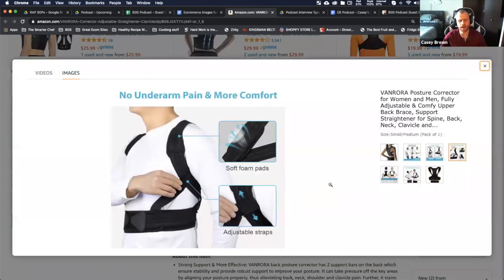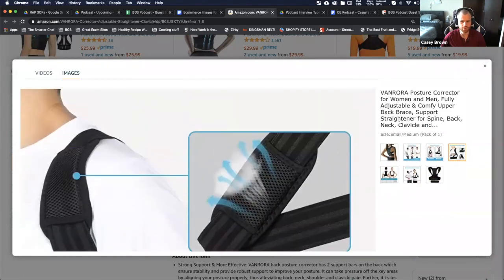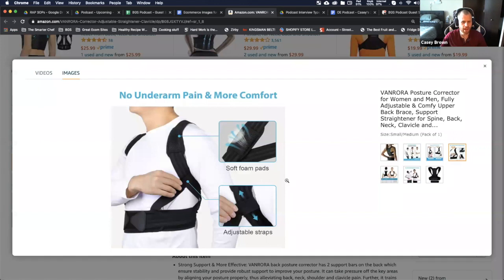So right now we're looking at an image of a posture corrector device for the people who are just on audio. It's kind of like what you see construction workers wear, almost like a little backpack, but this image shows the soft foam padding. It zooms in on that, there's a little arrow pointing to the foam padding section, and it says soft foam padding. Then there's another little arrow pointing to another part of the image, and it says adjustable straps.